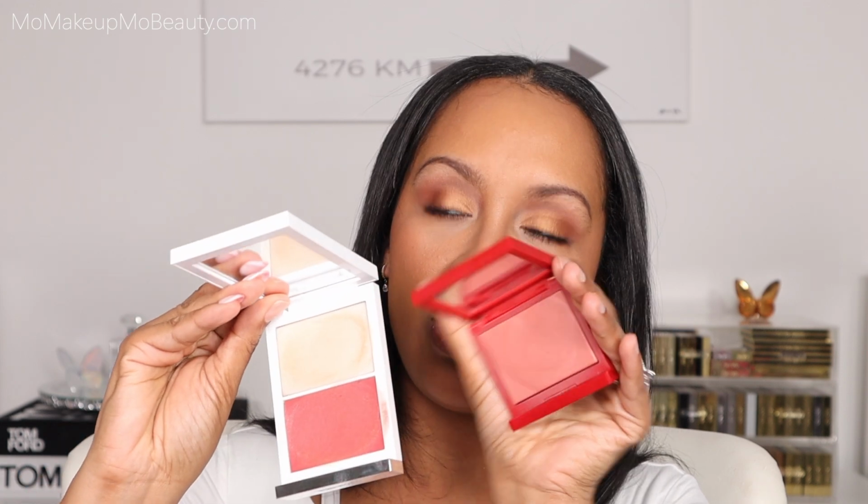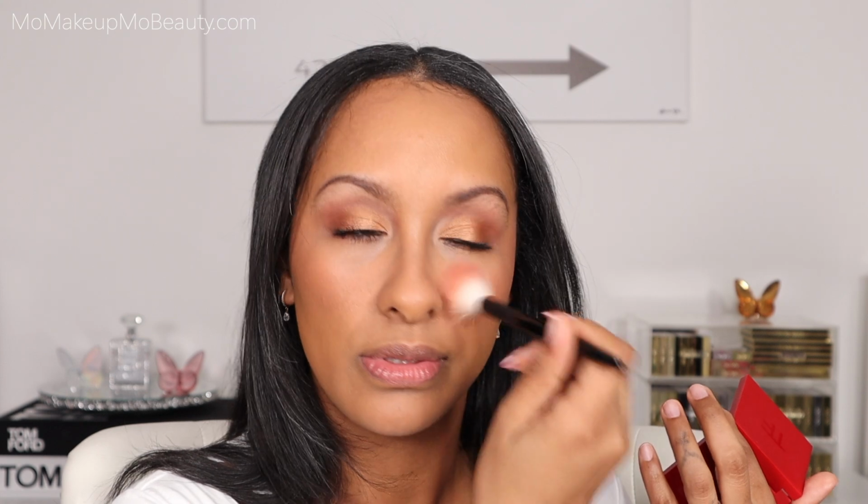A lot better. Now what I'll do, I love this blush so much. And the combo of these two, the cream and then this, it's so pretty. It's my favorite. And remember, we did very light layers of the cream. So now this is a very light and diffused brush. I go right over top. Yes.